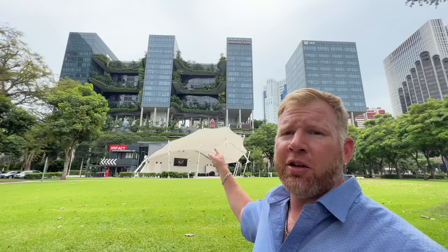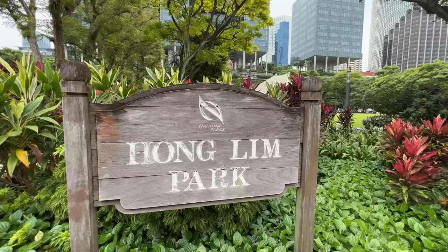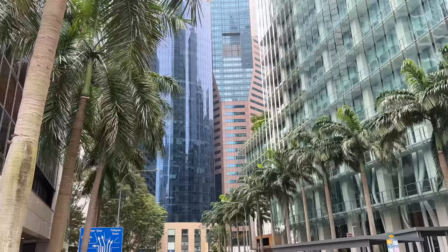As you guys know, Singapore is known as a city inside of a garden, meaning the whole island is like one big garden and there's a city built inside of it. If you look right behind me here, you can see the Park Royal Collection building. Up there, they have like a forest growing on the top of the building on multiple different levels. There are quite a few buildings that have this kind of architecture where they grow gardens along the side of the building.